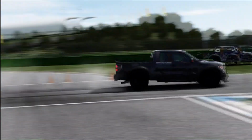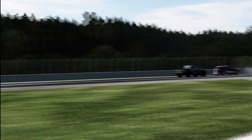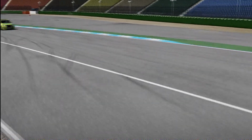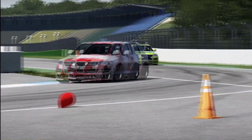There is a broken Raptor somewhere lying about. There it is. He'd suffered the most damage in that first corner. At this point, I think only one car was totaled. A few had suffered a fair amount of damage. It wasn't long before the Jeep was to make its way past the Touareg as well.